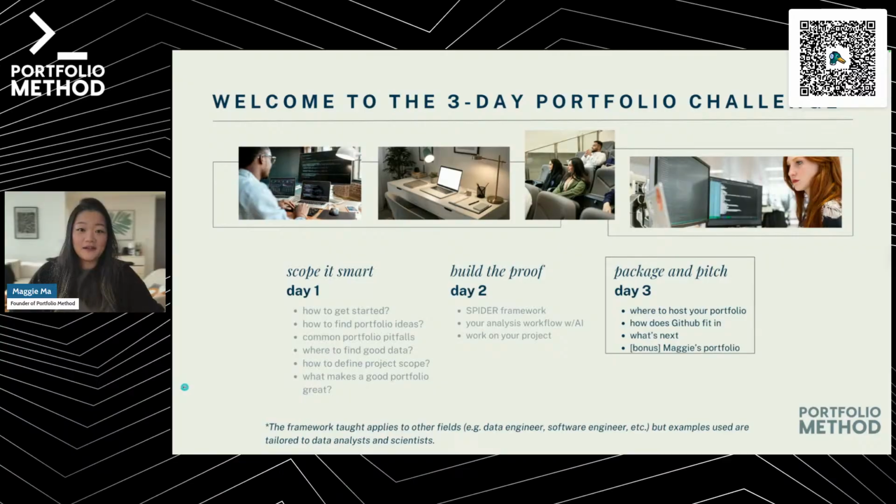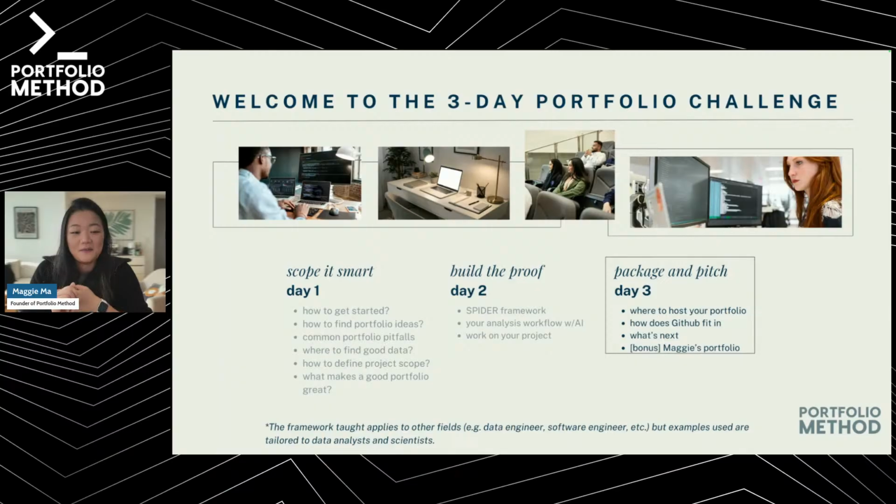A quick recap of what happened in the last 2 days. So on day 1, I talked about how to get started on your data science portfolio, where to find ideas, what are some of the common pitfalls that you can avoid, mistakes that I made when I was making my data science portfolio, some project ideas, where to find data. And on day 2, I talked about a spider framework, which is how you present your individual project and how you would do your data analysis with AI.